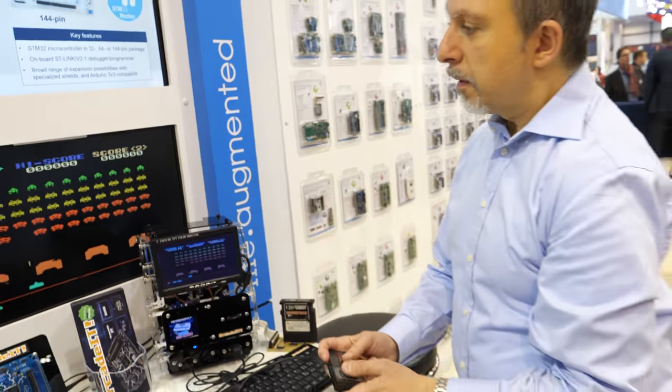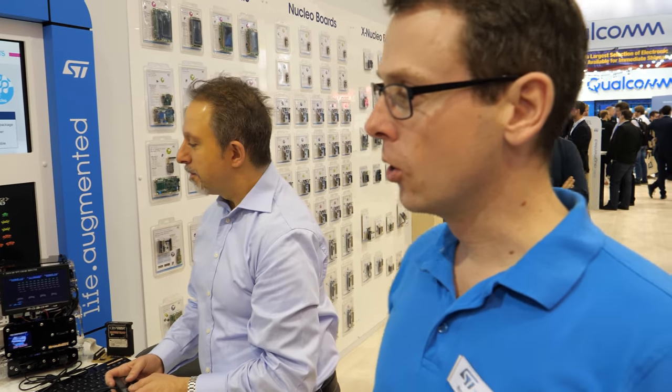So ST is perfect for emulation? Yeah, so you know, the benefit of STM32 products is that they are really general-purpose products that can host and manage many different applications, including the emulation of these legacy beautiful games and platforms. So here at the show, you're launching some new solutions, right?